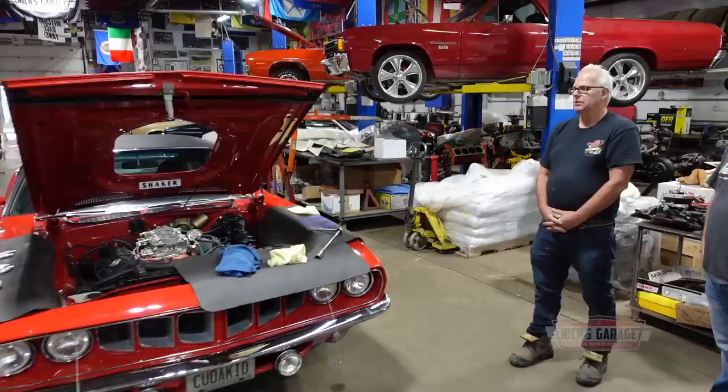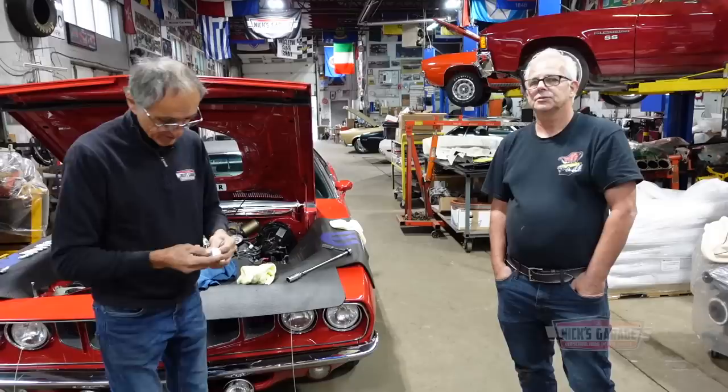So 10 years this has been sitting in your garage and you haven't been able to really enjoy it? Yes. Well, we're gonna change that. How many miles have you put on it, Mike? Probably about 500 miles. 500 miles? Since the motor was rebuilt. Okay.